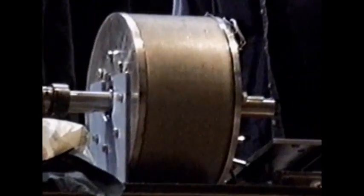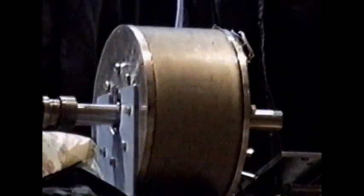Okay, now this is the 50 horsepower here. Now this just got bounced 2,000 miles and Ron just came in. There we go.